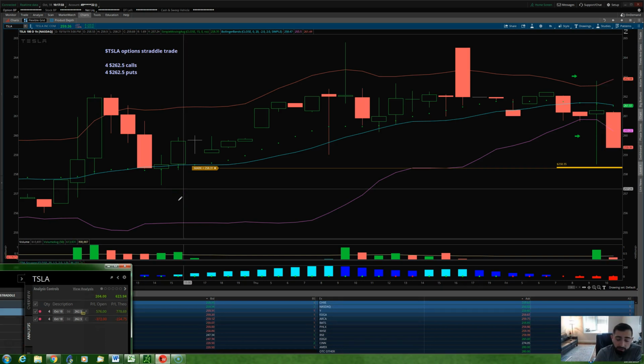Alright guys, so a few minutes later here and we got what we're looking for. Weren't really necessarily looking for a move to the downside, but again, just looking for Tesla to move out of that hourly squeeze consolidation. So now it's finally making that move here, and you can see I'm up $600+ on the puts that I bought. I'm down $370 on the calls that I bought. In between the two, I'm up $230.